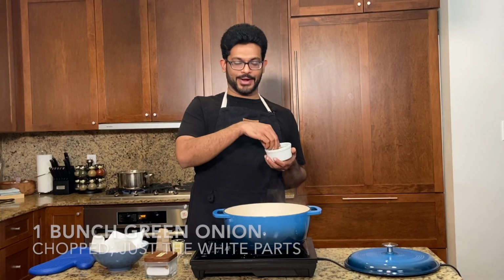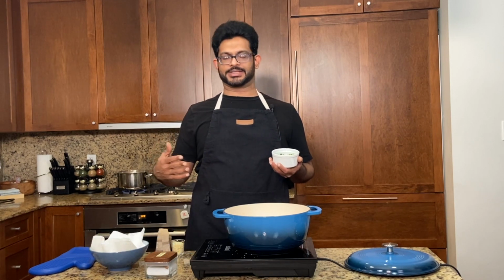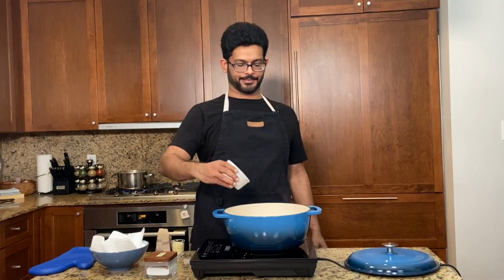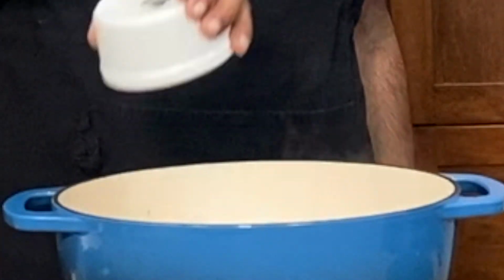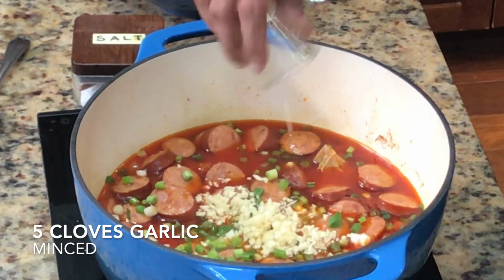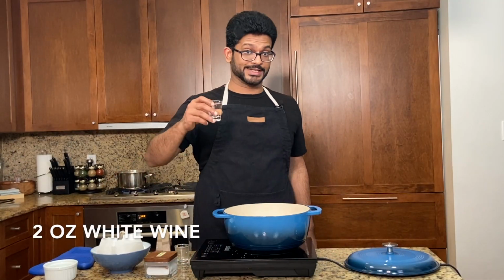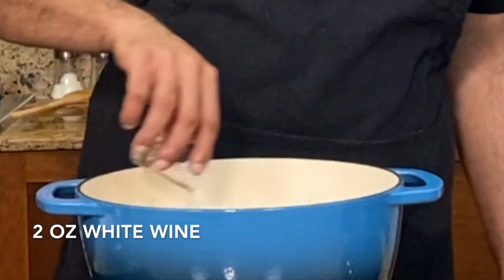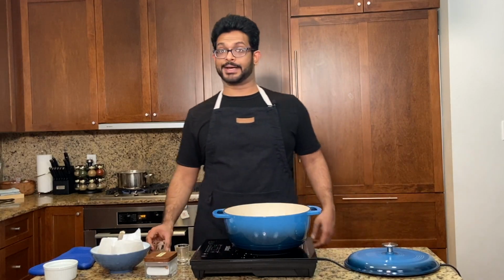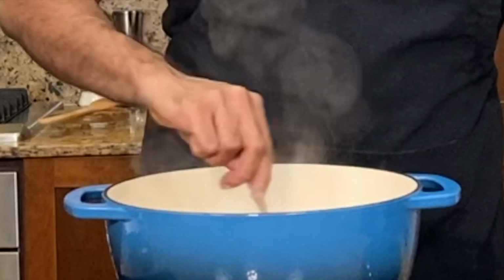This is 1 whole bunch of green onion. So I just saved the green parts for later. I'm just gonna use the white parts and some of the green parts. Looks so pretty. And now it's time to add 5 cloves of garlic. If it feels like too much, feel free to add a little bit less. And this is 1 shot of white wine. This is an optional ingredient, but it adds a nice tartness. I'm gonna give everything a nice stir.